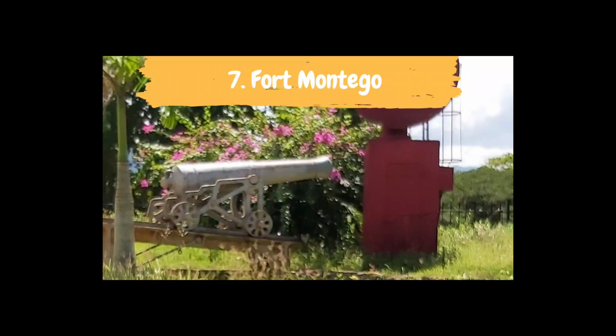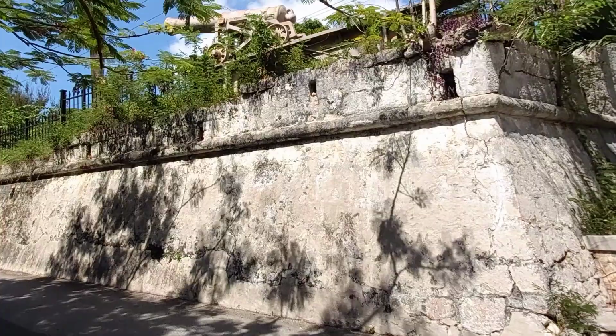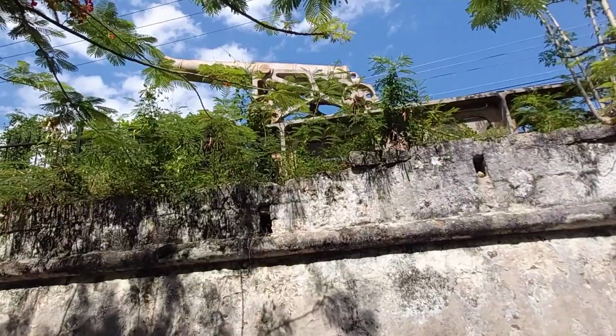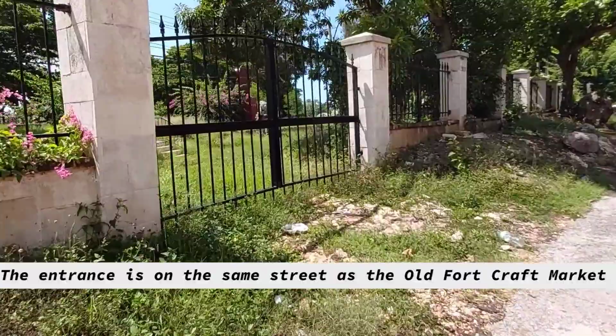Number 7. Fort Montego. The British expedition in 1655 led to the Spaniards being forced out and the establishment of St. James as a parish. Fearing retaliation from Spain, a number of forts were built for defense along the coasts of Jamaica. Their purpose was to defend the island from constant threat of foreign invasion.